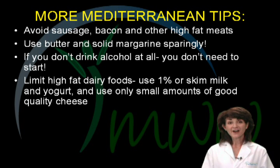And limit intake of high-fat dairy products. Use lower-fat or non-fat milk, cheeses, and yogurt. If you prefer better quality whole milk cheeses, which can fit in, be sure to watch portions.